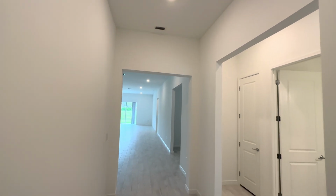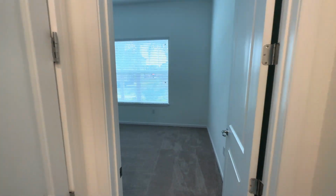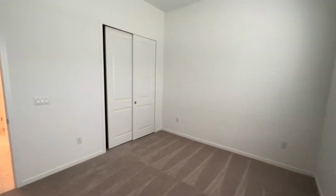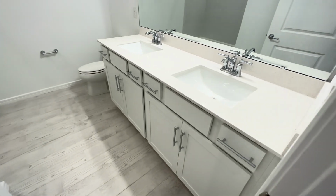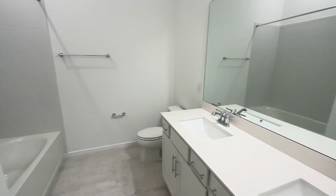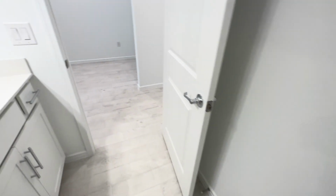You come in the front door, you have the wood-like tile floor, nice tall ceilings. And over here to the right, you have 1 bedroom and 1 bathroom. Bedroom number 1 here is pre-wired for a ceiling fan. And then you have 2 linen closets outside the bathroom. Then into the bathroom, you have your dual vanity, your quartz countertops, your white cabinets, and then your tile around your tub and shower combo.